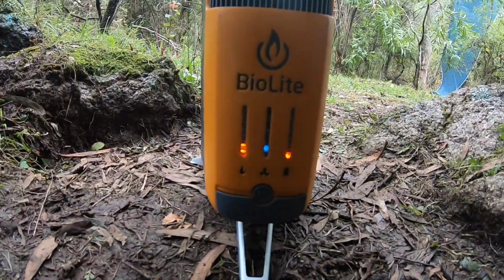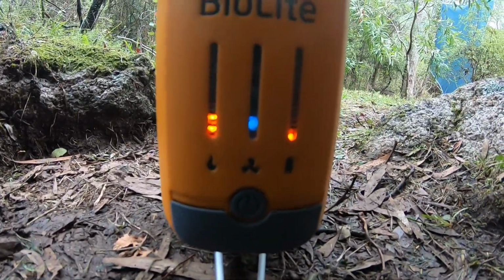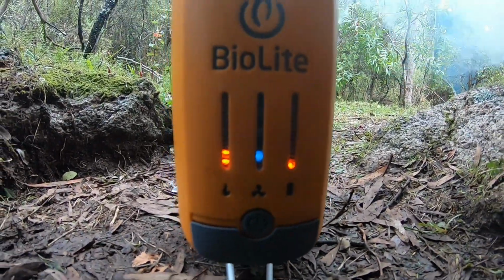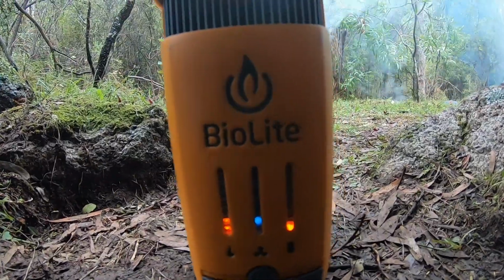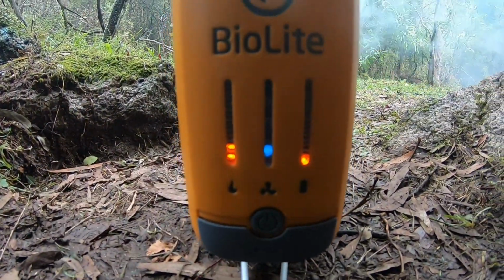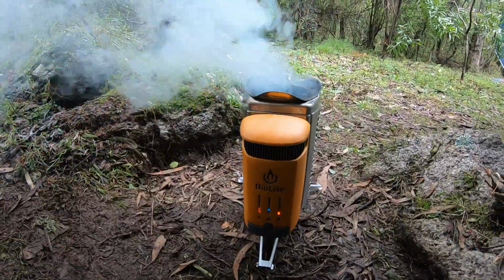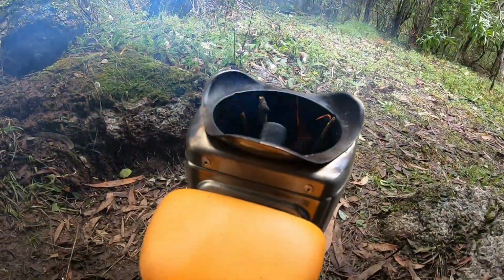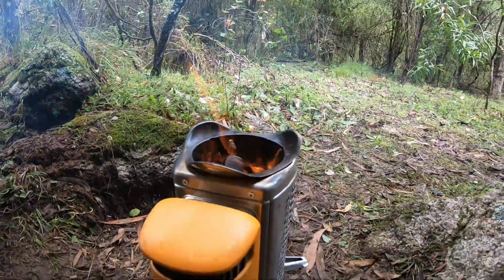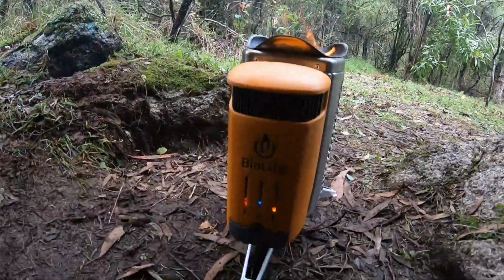I'm almost out of power, so I'm trying to get power out of the BioLite. Battery started at red. I've been charging it since 20 to 1. It's now 1:15. It's still at red. Keeps on smoking. Well, as you can see, I'm not having the best of luck with this. I'm trying to make it produce electricity, like it says it can.